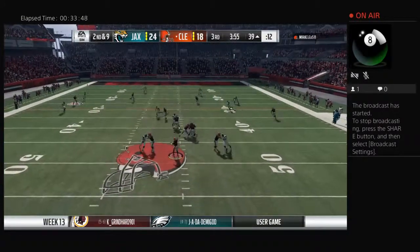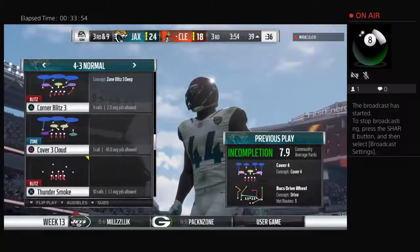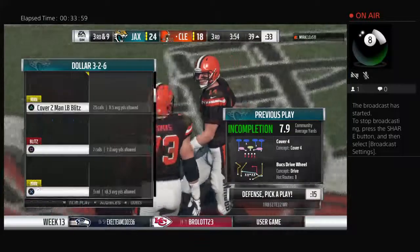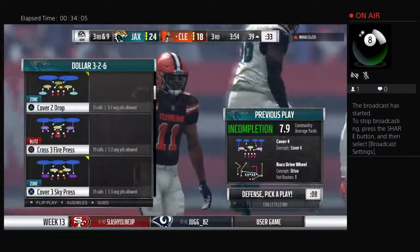From the shotgun, he'll look to throw. And incomplete there. A nice hit jars the ball free and brings up 3rd down. That would have been a great catch, but it's real difficult to hold on to it because it was contested all the way. Would have been a great play if he'd been able to haul that one in.